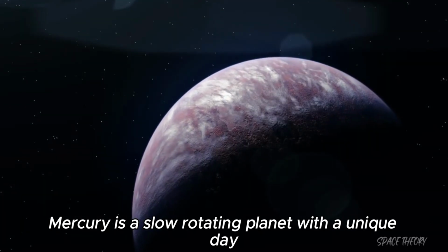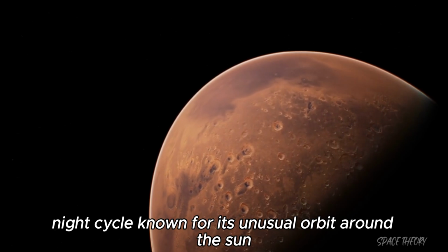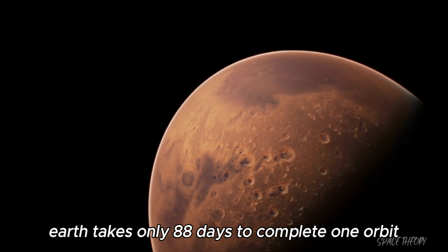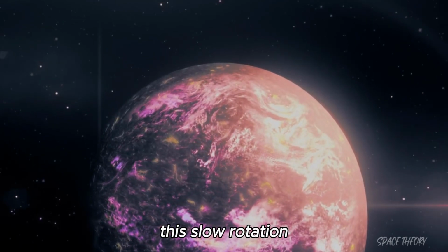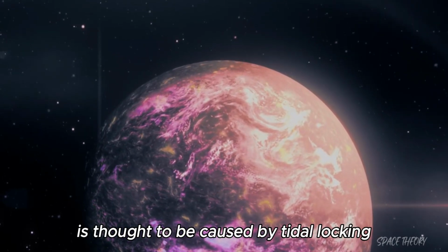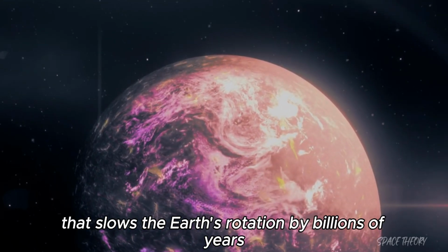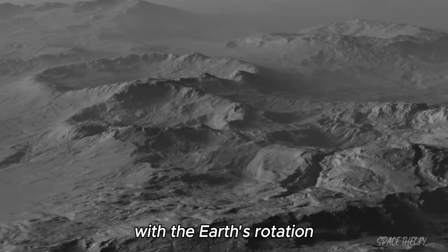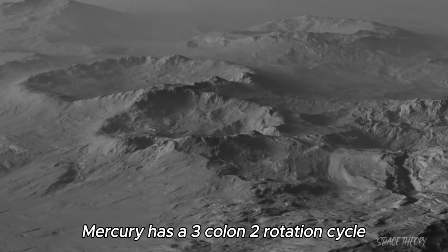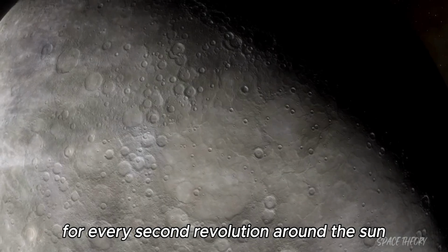Mercury is a slow rotating planet with a unique day-night cycle. Known for its unusual orbit around the Sun, it takes only 88 Earth days to complete one orbit, making the year very short. This slow rotation is thought to be caused by tidal locking, a feature of the Sun that slows the planet's rotation over billions of years. Unlike our Moon, which is perfectly synchronized with the Earth's rotation, Mercury has a 3:2 rotation cycle, meaning it rotates 3 times for every 2 revolutions around the Sun.